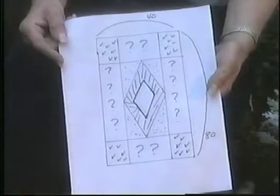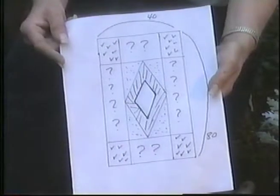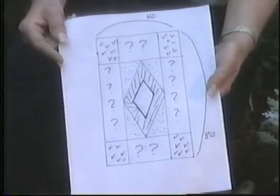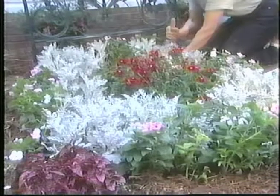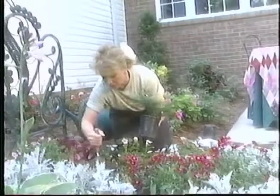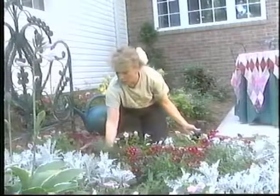So I came up with a real simple design, a little diamond shape, and I've been working on that to try to create that here in the dirt, and it's about 40 inches wide and 80 inches long, which is about the top of a single bed. So I have begun, and I've been working on planting the Mexican heather and kind of the edge of the border here. And I've just about run out of some Dusty Miller, so I had ordered a little bit more.